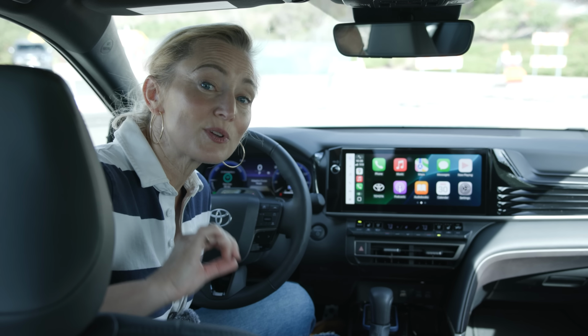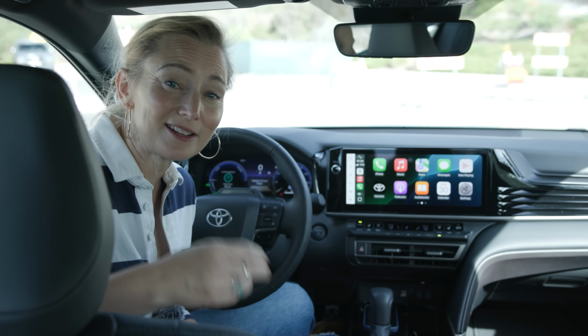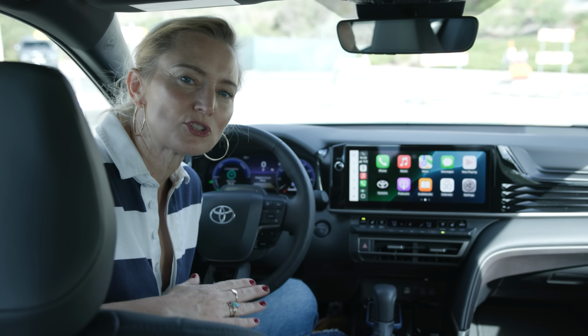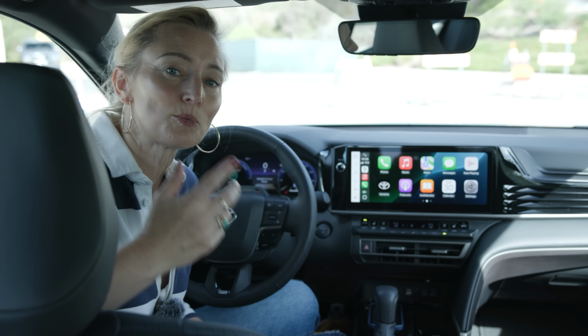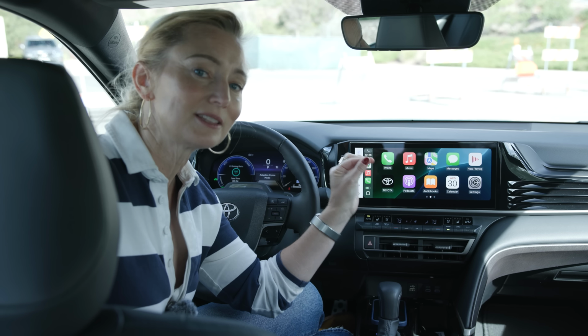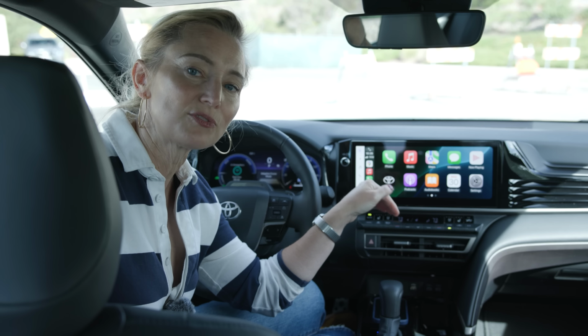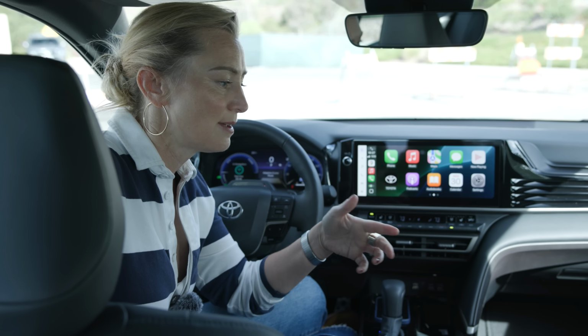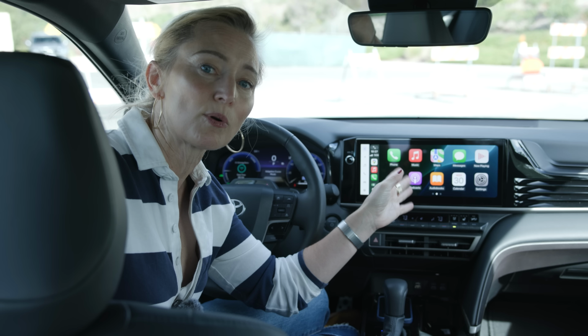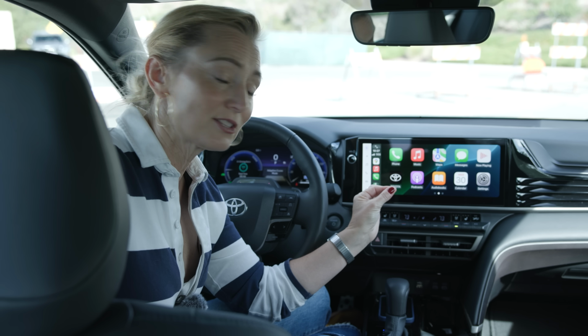There are packages that you can add on to your Camry to get a couple of extra features if you want them. For example, if you get the SE trim, which again is the second from the lowest trim, you can add a package that will get you this 12.3-inch screen. I actually really like this feature. I really appreciate that Toyota has done this because maybe you can't afford to get the XLE or the XSE, but this is an important component to you. I think it's great.